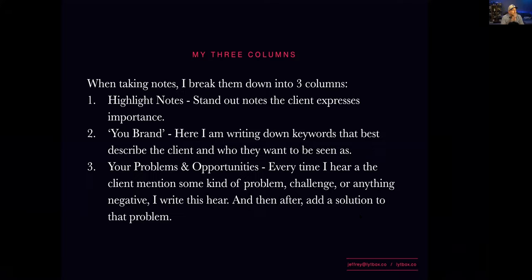All right, so this is the process that I use right here. I want to share it with you. I've been using it lately and it's been really helping out a lot. When I'm writing my notes, I have my notebook right here. Let me pull out one of the pages. So these are my actual pages.